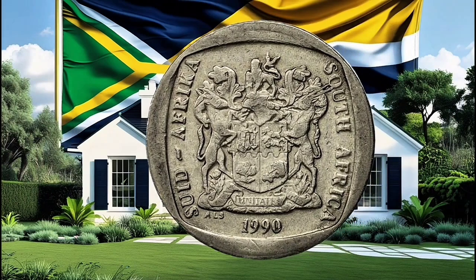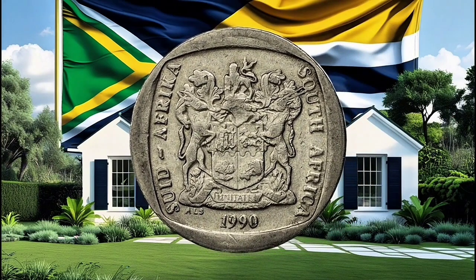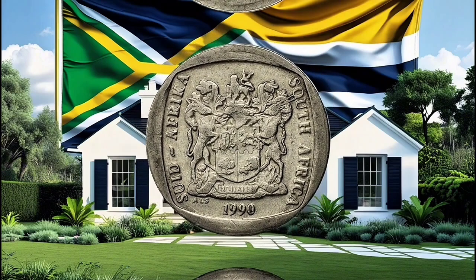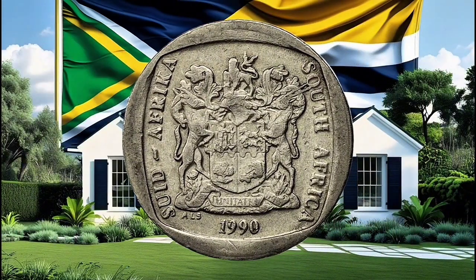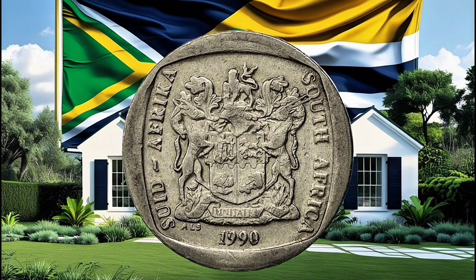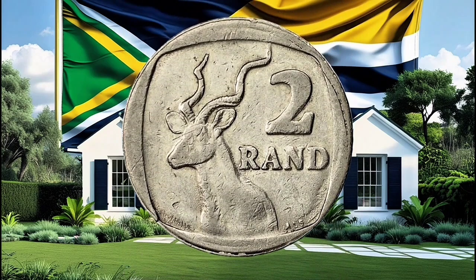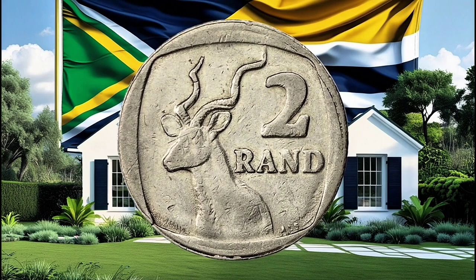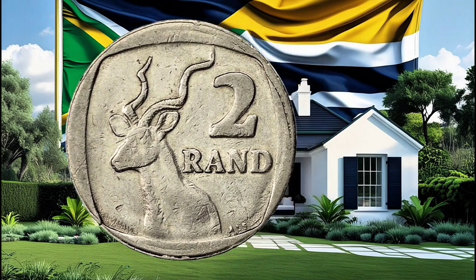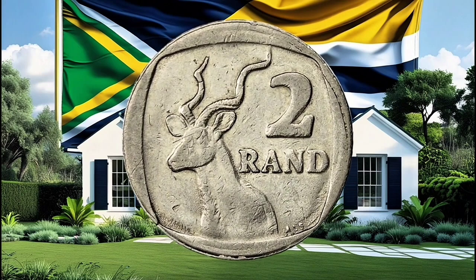Reverse design: the iconic springbok. The reverse side of this coin features the springbok, one of the most recognizable symbols of South Africa. This graceful antelope is not just a national icon, but also a representation of speed, elegance, and endurance. The springbok has been featured on various South African coins, including the famous Krugerrand coins. On the right side, you'll see the denomination 2 Rand clearly engraved, signifying its face value. The artist Arthur Sutherland designed this beautiful piece, ensuring that every detail of the springbok is captured perfectly.